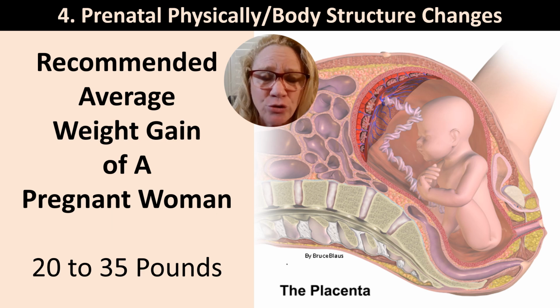The average weight gain for a pregnant woman is 20 to 35 pounds. If they're suffering with hyperemesis gravidarum, they might not gain that much weight because they had a really hard time keeping hydrated and keeping nutrients. Some pregnant women will gain a lot more than 35 pounds as well. That's probably going to create new aches and pains in their body when they do so.